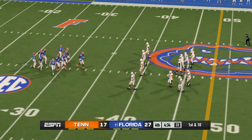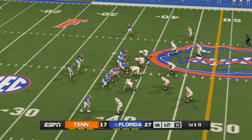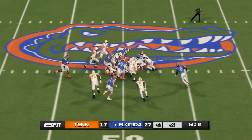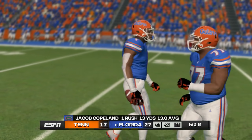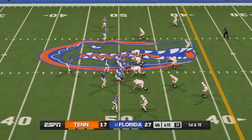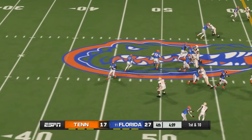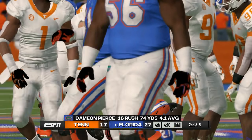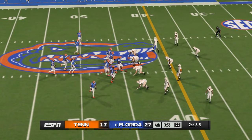First and 10. Ball on the 38-yard line. He's tackled at the 49. Gets about 4 yards on the play. That brings him second and five. It's second and five here. Ball on the 45.